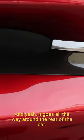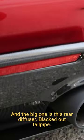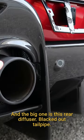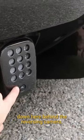And yeah, it goes all the way around the rear of the car. That is another option, of course. And the big one is this rear diffuser, blacked out tailpipe. We've got the parking sensors, the parking camera, which is hidden down here behind the reversing camera. So it's basically all carbon fiber and Alcantara, apart from the steering wheel, which is leather.